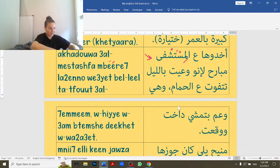هي, let me turn my camera to show you. She is walking. It's not fainted. Fainted is غابت عن الوعي. Okay, I'm gonna write the difference between the two now. It's just she felt dizzy, not fainted. I'll write what fainted means.